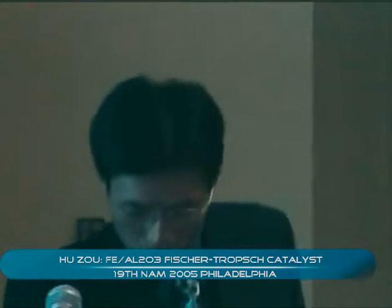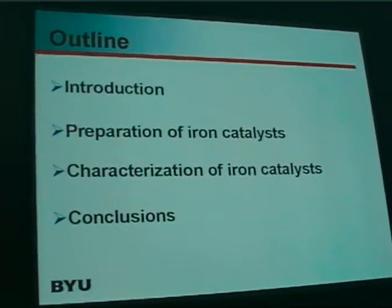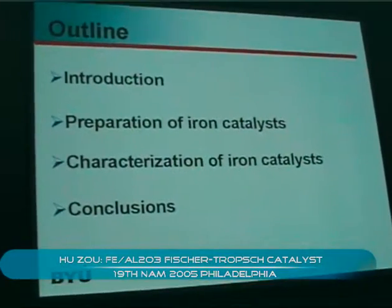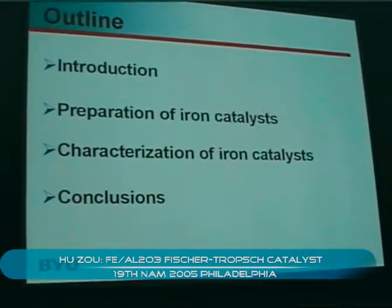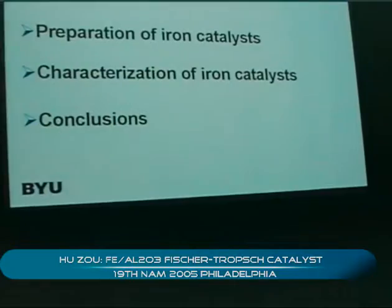Good afternoon, everybody. I'm going to talk about our study on the in-situ preparation of well-dispersed iron alumina Fischer-Tropsch catalysts. Basically, I'm going to talk about four aspects. First of all, I will introduce the background of our work. Then, I'll talk about the preparation of iron catalysts. Third, we will review the characterization of iron catalysts. Finally, I will end my talk with some conclusions.